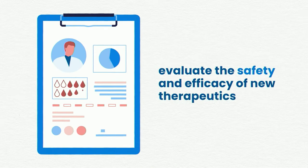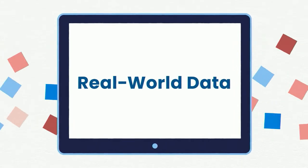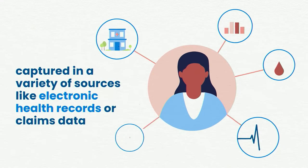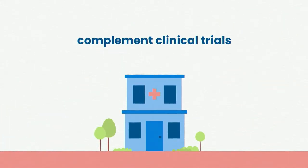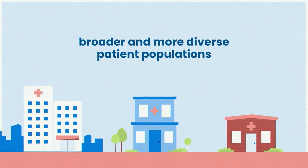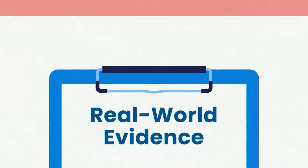Data from randomized clinical trials is used to evaluate the safety and efficacy of new therapeutics to bring new therapies to market. Advances in technology have enabled the use of a new type of data, real-world data, RWD, which is routinely collected during clinical care and captured in a variety of sources like electronic health records or claims data. Real-world data can complement clinical trials to provide an assessment of treatment effectiveness in everyday clinical practice and in broader and more diverse patient populations than are often included in traditional clinical trials.